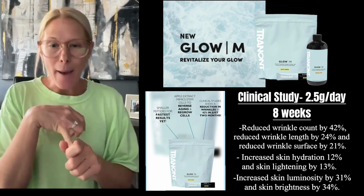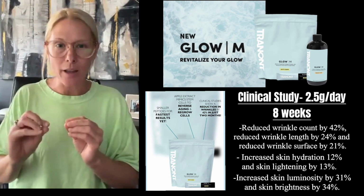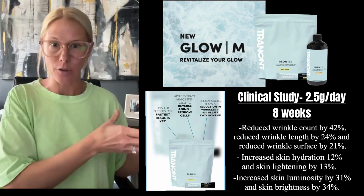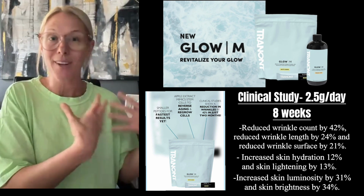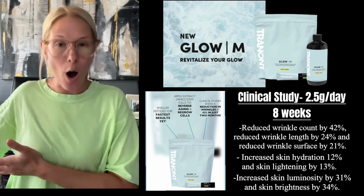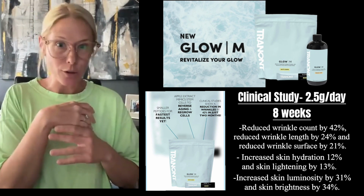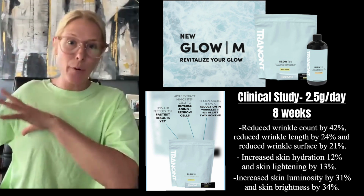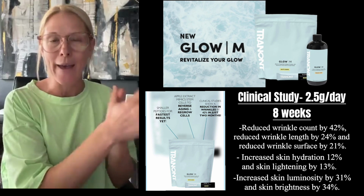Now, with Glow M, it is a marine collagen. All right, it's a marine collagen. So we have a bovine collagen, right? That's from cows. And there's some religious organizations or personal preference that cannot have cows. So now this gives them another offering, and this is for marine collagen. There are people who are allergic to fish. They cannot have marine, so they still get the phenomenal Glow collagen that we have, okay?